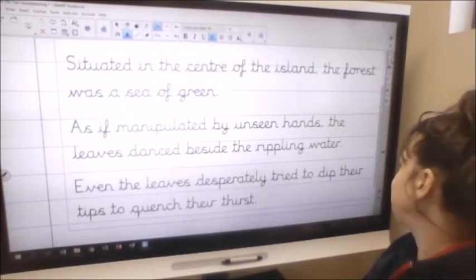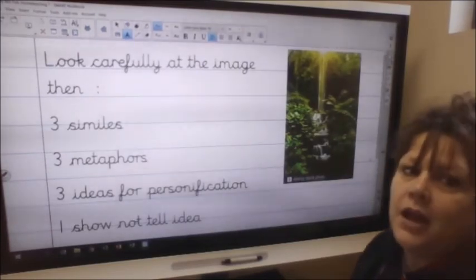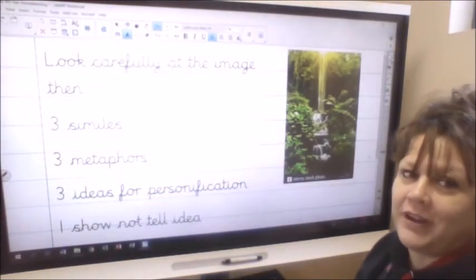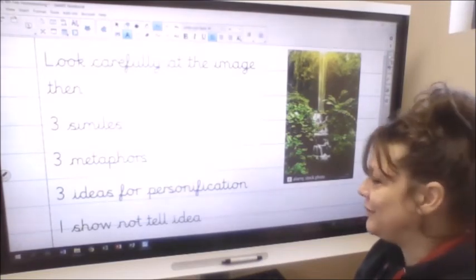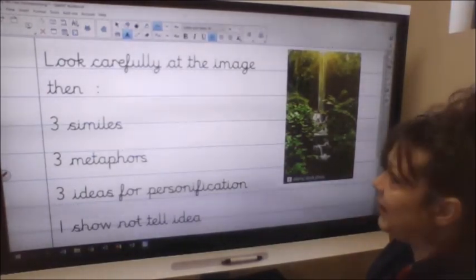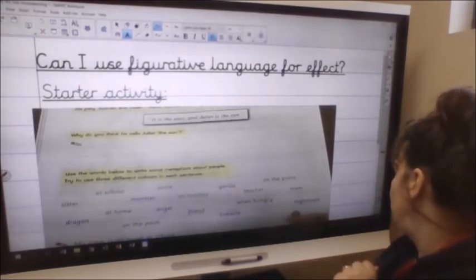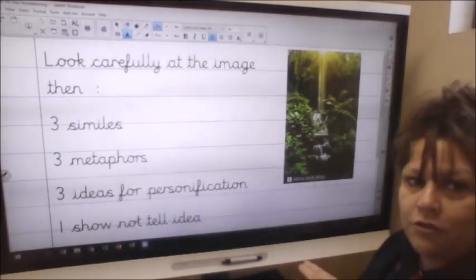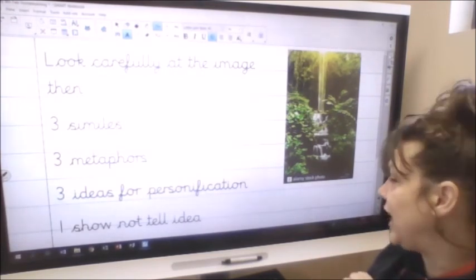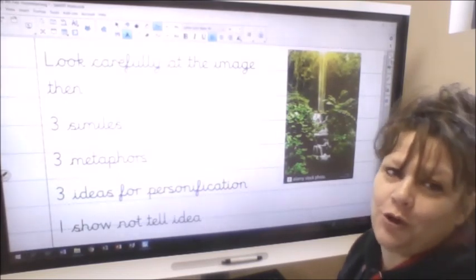Okay, so back to the board here. You are going to leave a line underneath your beautiful handwriting work and your fantastic metaphor work that you've done already this morning. And you're going to create, underneath the learning question, which is, can I use figurative language for effect? You are going to create 3 similes, 3 metaphors, 3 ideas for personification, and 1 show not tell idea about this image. I really look forward to seeing what you come up with.